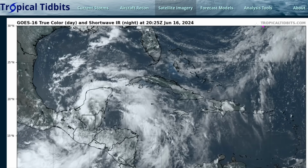And the other is this system of non-tropical origin at the tail end of a front to the east of the Bahamas right now, which may move toward the southeastern U.S. around the same time, middle part of this week, and could bring disturbed weather there as well.